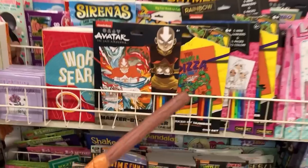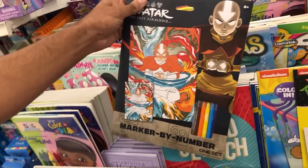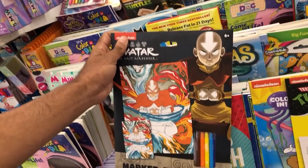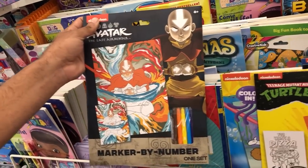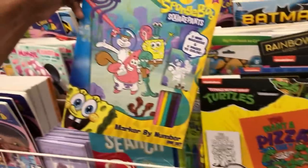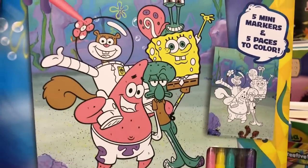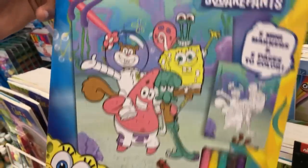So we have the Avatar The Last Airbender color by number kit. Dude, that would have been so much easier when you were a kid, to know where to put the colors so it actually came out decent. Figuring it out, yeah. I'm gonna grab that one. We're also gonna grab the coloring SpongeBob and Squidward. Squidward's doing the thing, but Patrick's pulling him. Yeah, he's pulling him doing the thing.